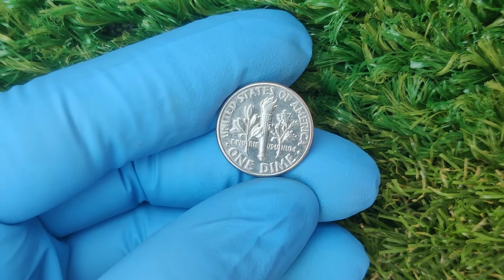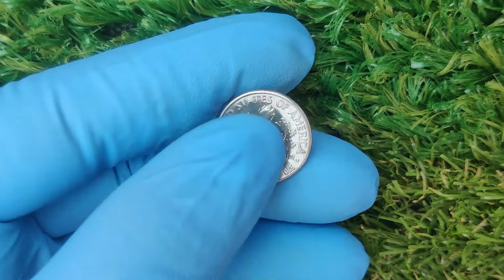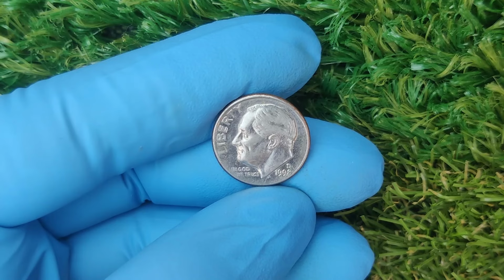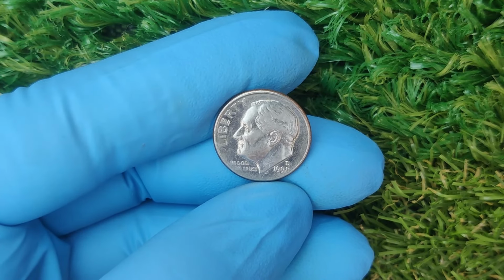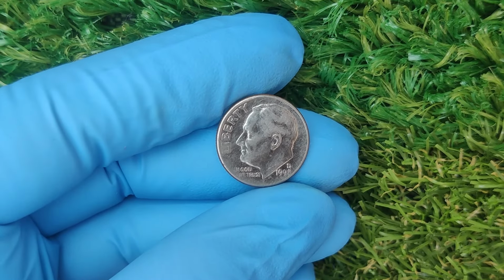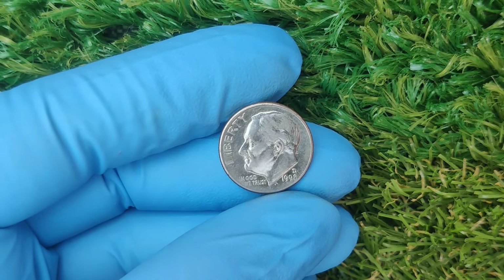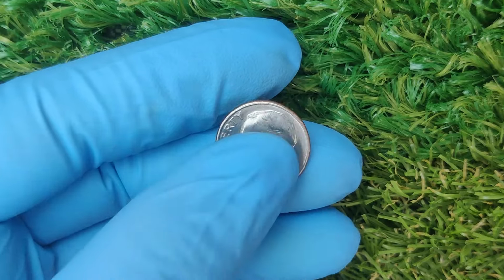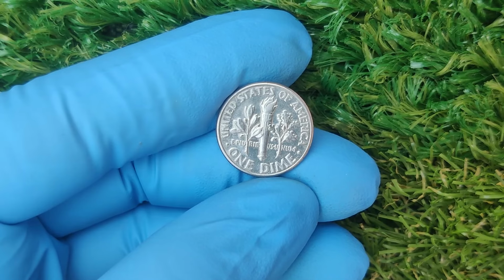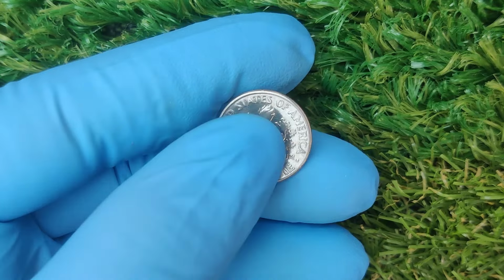So, what is it about the 1998 D Mint Mark dime that sets it apart from other coins? Well, it's primarily about a rare error that occurred during the minting process. In 1998, a limited number of these dimes were produced with a unique characteristic. They were struck on a 1 cent planchet, meaning they were accidentally minted using the wrong metal blank. This rare error makes these coins highly sought after by collectors. While most 1998 D dimes are worth their face value, the one struck on a 1 cent planchet can fetch astronomical prices.